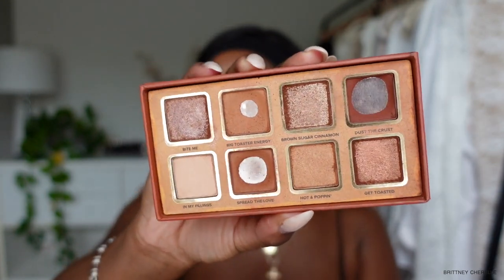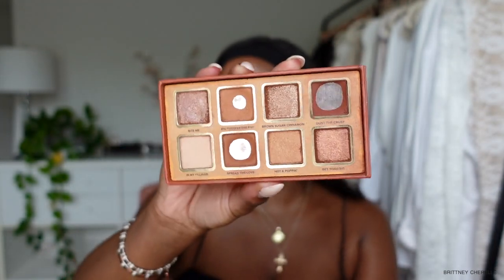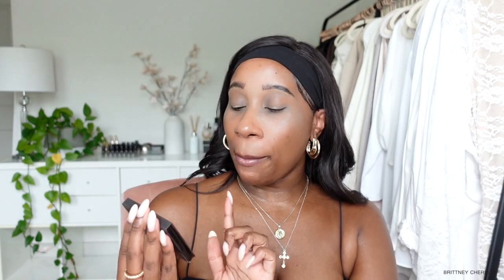So now that I have my base done, I'm gonna go in with two very simple palettes. These are two palettes right here that I've been using non-stop. They're so simple, but they're so good. The first one is going to be the Brown Sugar palette from Too Faced. As you guys can see, I have been using the hell out of this palette. It's so good.